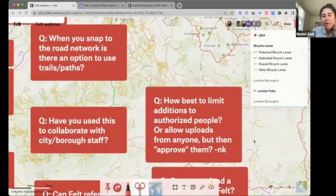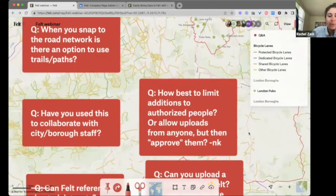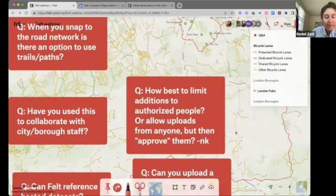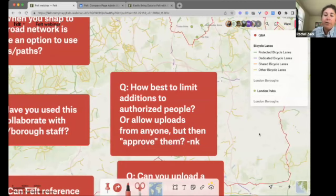Awesome. And then, how best to limit additions to authorized people, or allow uploads from anyone but then approve them? I can take this if you'd like. We have lots of different fidelity of sharing. We're a collaborative tool, so you can imagine just like a Google Doc, you have a lot of fidelity in what you're allowing people to do. The number one way is to set up a team. In that team, you can give different users editor or viewing access to different maps, and those set to editor will be able to edit all the maps.